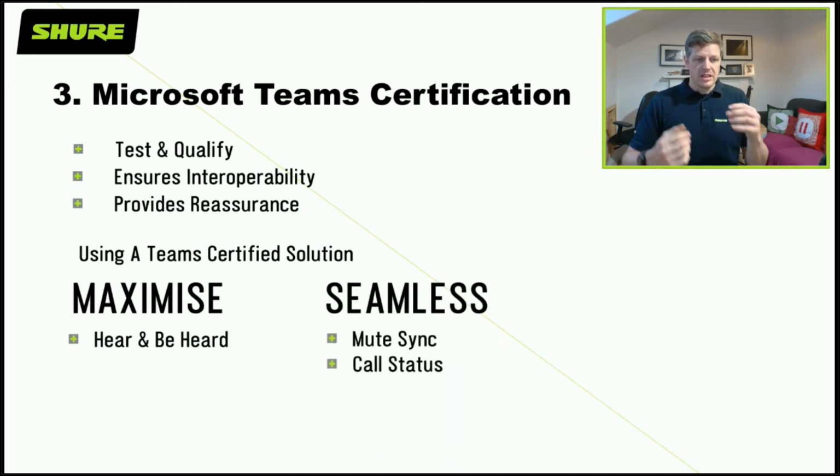We're looking for a Teams certified solution to be seamless. As I mentioned before about the interoperability aspects, we want the non-Microsoft products, the Shure solution, the Microflex ecosystem connected to Teams. We want that to be seamlessly integrated into that environment. So we build in things like mute synchronization, so that if you mute the microphone in the Teams instance in the call, then that will integrate with the microphones or mute buttons or different processors to change LEDs to give you that reassurance that you are muted.